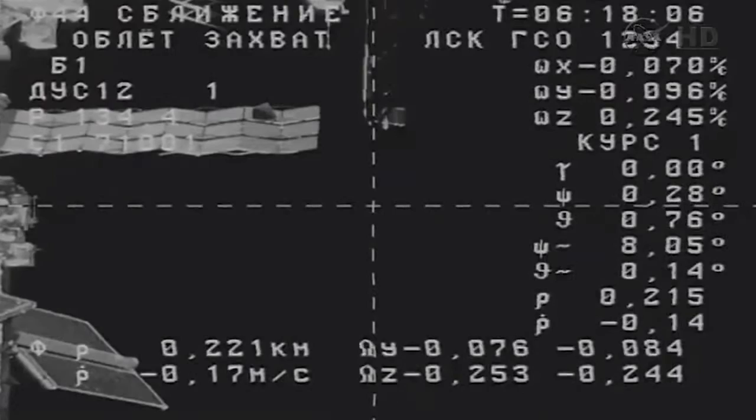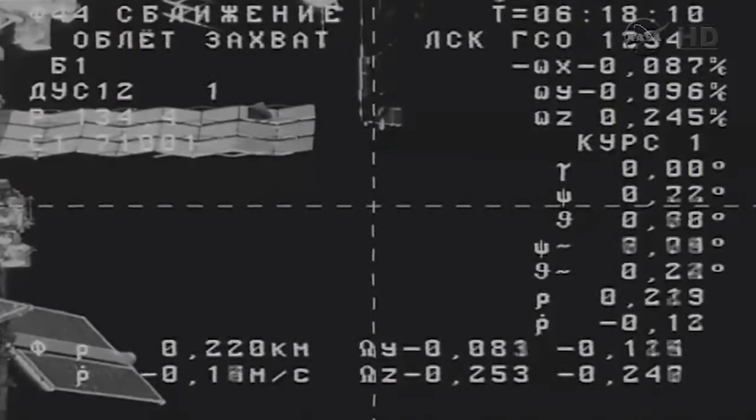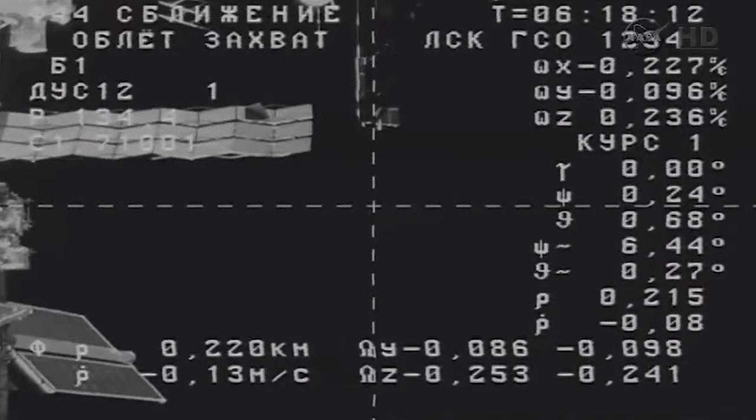The vehicle is almost beneath us, and the range is 222 meters, and the range rate is 0.19. Copy, Alexander.